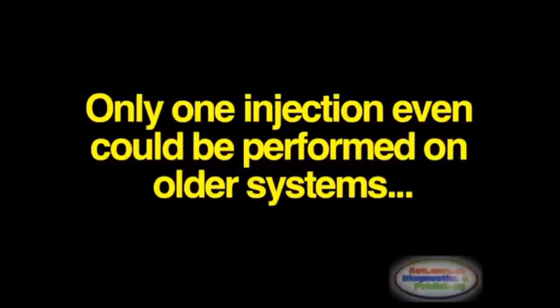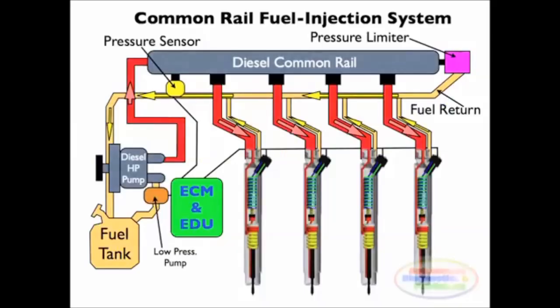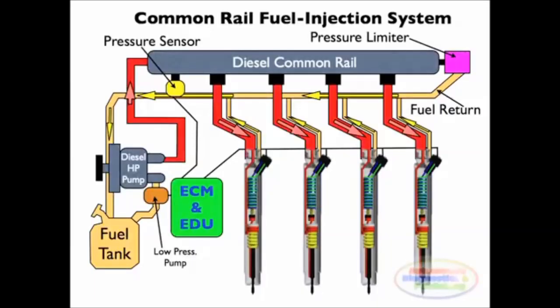They were limited in the number and timing of injection events that could be commanded during a single combustion event. For the typical distributor and inline system, the start of injection occurred at a predetermined pressure, also called pop pressure, and also ended at a predetermined pressure. This characteristic of mechanical injectors in the cylinder head operated to open and close at pressures determined by the spring preload to the pintle in the fuel injector valve. Once the pressure in the injector reached a predetermined level, the pintle would lift and injection would start.